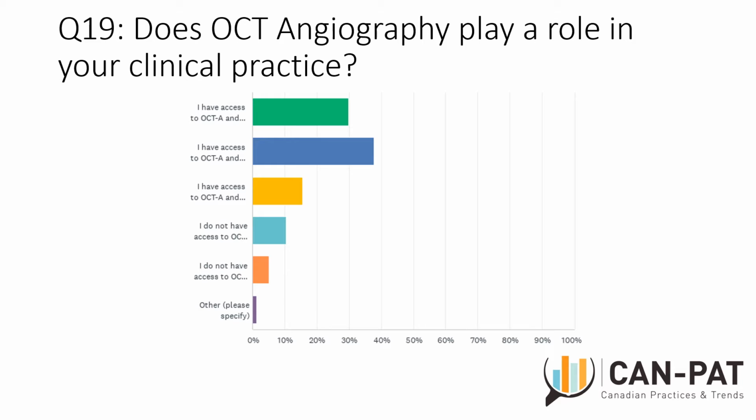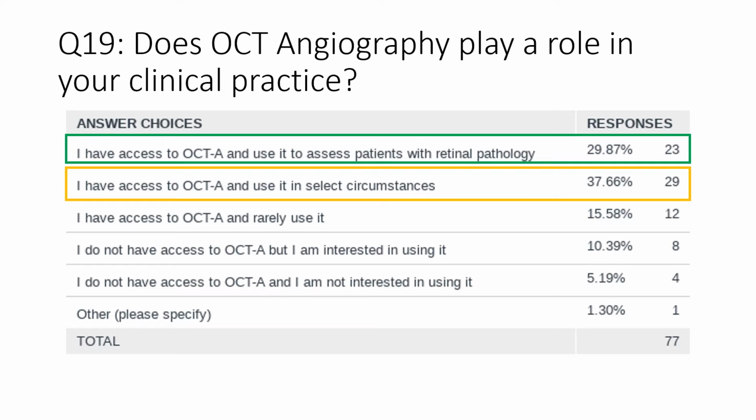Shifting gears to retinal imaging, the role of OCT angiography was evaluated in our clinical practices, and our respondents indicate that many of them do have access to OCT angiography, and there's a growing utility of it in their clinical practices in retinal pathologies in general, as well as in select circumstances, with over 2/3 of respondents using OCTA.